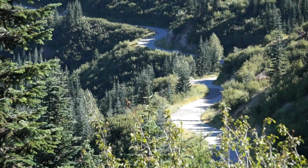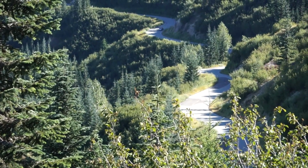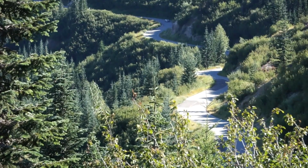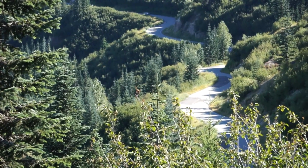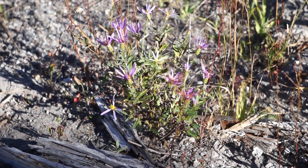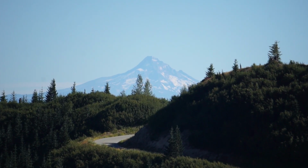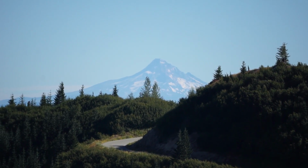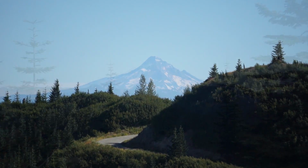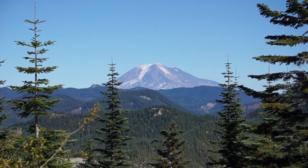So as I got up on the ridge, you can see that's the road I came down. I'd driven into the previous hike, which I think is Harmony Lookout or something like that, and then came back down this road and parked right off of it and climbed up on the ridge, and there were flowers and obviously that kind of stuff. But there was also a great view of Mount Hood. And in addition, another great view of Mount Adams. So from this location, I could actually see Hood, Adams, and St. Helens.